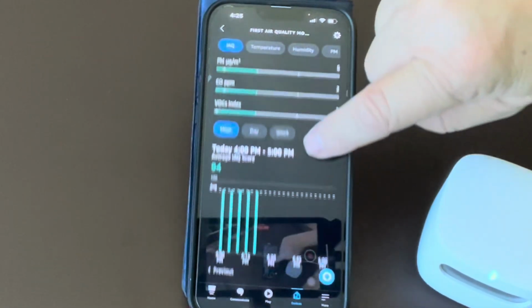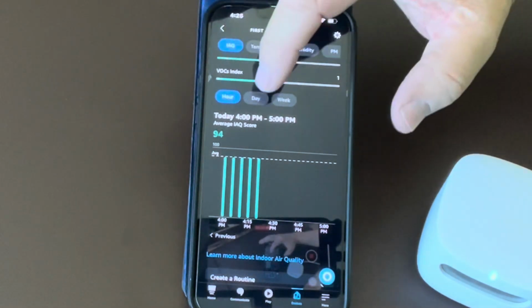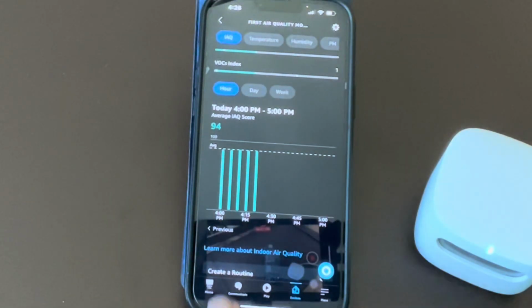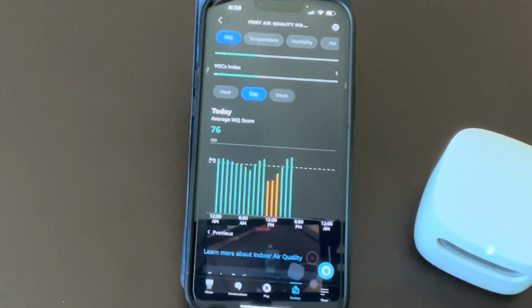So if we scroll a little bit below, you have 3 different tabs there by the hour, day, and week. So these are the measurements by hour to day. You have this previous button here that you can press, and you can kind of see the previous readings. Or you can select day, and you can look at the readings per day, and you can see there's some orange colors in there, and you can investigate each one of those.